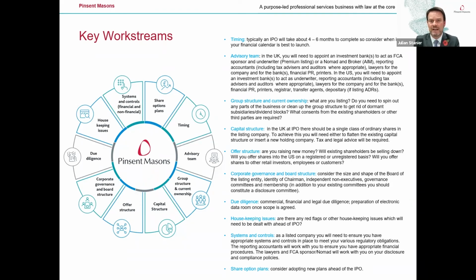I suppose a question for Roberta is, if I was coming to the US, do I have to use a US entity as my top co? No, you don't have to insert a Delaware holding company at the top, for example. But if a company does, it will want to consider the consequences of no longer being considered an FPI.